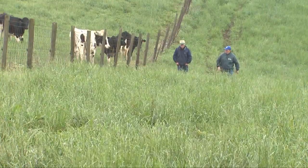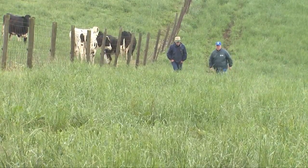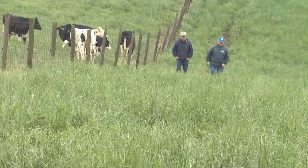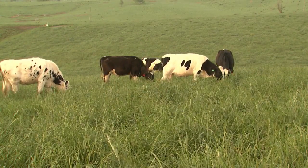We'll exclude the cattle from that area until November or December or even later. And by that time, both the quantity and the quality of the fescue will be at its peak, and we can utilize that for grazing during the late fall and winter. That way we can extend our grazing season.